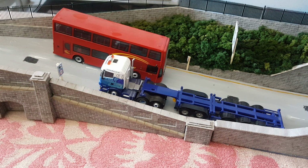And like I said, you can put as many matchsticks as you want. So if you want to create a busy scene, you can put more matchsticks on to make it seem like cars are in traffic, or you can just space them out so you've got some more options.